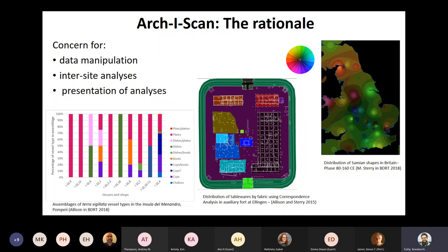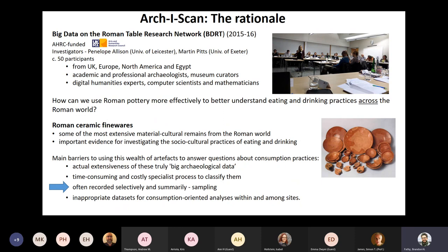He did this for 3 different phases. I'm just showing you one, his so-called phase 2, 80 to 160 CE, which was the kind of high point of Roman occupation of Britain. So showing you the sort of distribution. The distributions are quite different for the other 2 phases, the earlier and the later phase. Anyway, these are the sorts of things we were looking at for how we're going to do this on a bigger scale, more comprehensively and with better data sets.